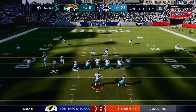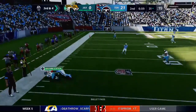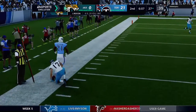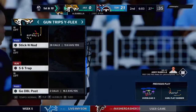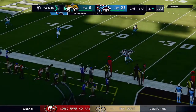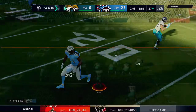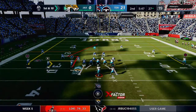From the gun, Nixon. This one caught by Isabella. And he is going to have a Jags first down, although it doesn't appear to be by much. He needed 4, and he got 4 on 3rd down. First down, Jacksonville. This offense finding its legs now. Here's another 1st and 10.